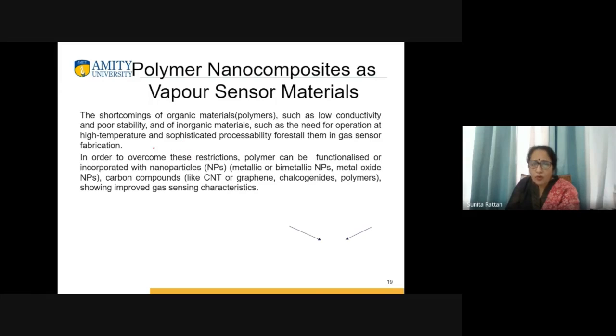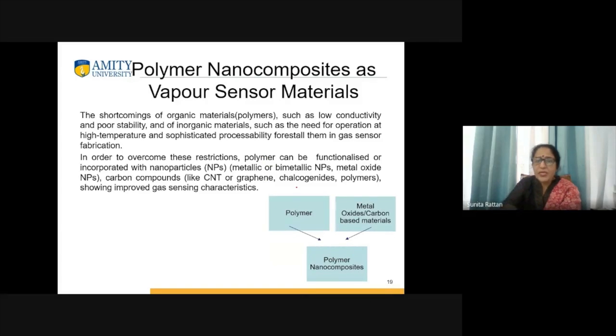So how do we overcome this? We can functionalize the polymer. We can just mix them. We take the polymer, mix it with metal oxide, carbon-based material, and we get a polymer nanocomposite.